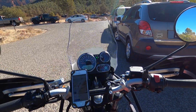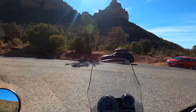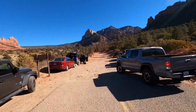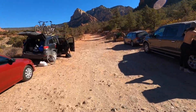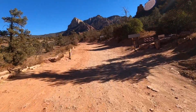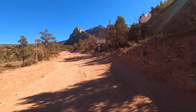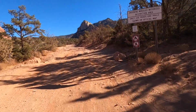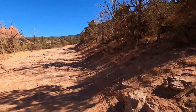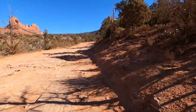Okay, first things first, we want to turn off the ABS. There we go. Here we go. We're doing this. All right, we're committed now. I'm going to leave the camera running basically the entire time. I've got an hour and 30 minutes of disk space, so we're just going to let it run.